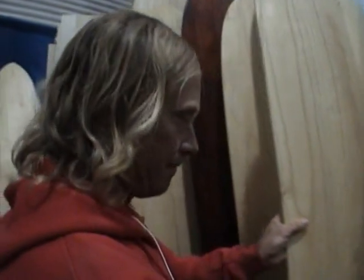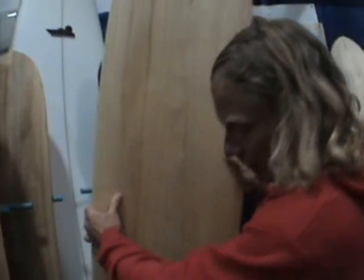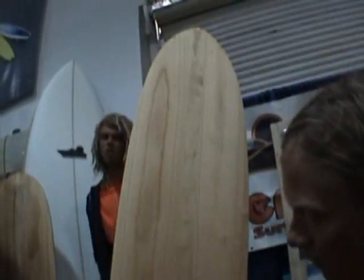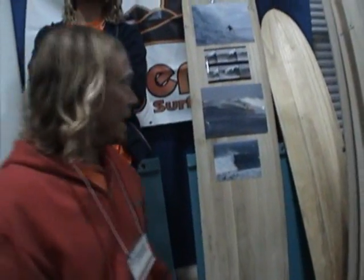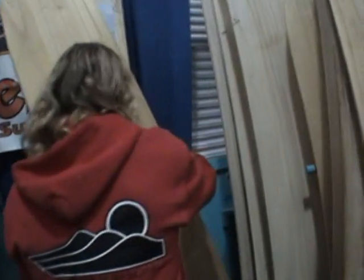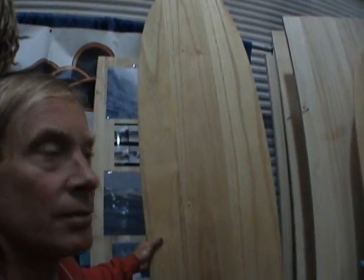We also have the Finley model, which is more of a classic straight rail board that's great for trimming. It goes real fast down the line, and is usually a little bit longer in size. And we also have a swallowtail version of that. It's called the Anchovy, but it's similar: a point break, smaller wave board.